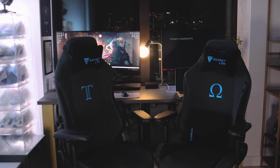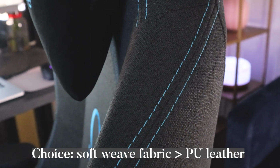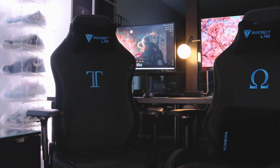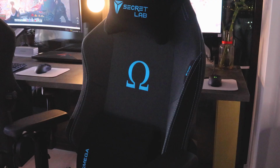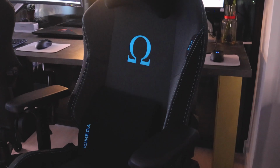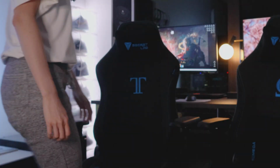Both Jay and I got the soft weave fabric because there were reviews mentioning about how the PU leather cracks and peels after months of use, and so it was a pretty easy choice to go for it. Jay is using the Titan chair and I'm using the Omega. Comparatively in size, you can see that the Titan is bigger, which fits medium to larger users like Jay. And I tried sitting on the Titan, but it didn't really feel as comfortable as my Omega, probably because of the body size fit, and it's also just user preferences.